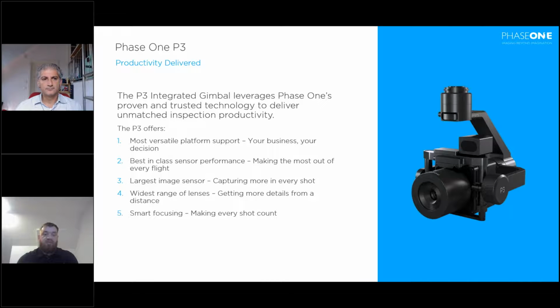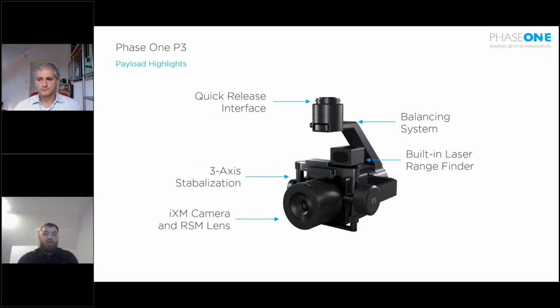It has the largest imaging sensor, so you can capture more in every shot compared to the competition. It has the widest range of lenses, so you can get more details from a larger distance. And of course, one more important feature is the fact that Phase 1 is also offering smart focusing lenses. And in this way, you can make every shot count. What's included in the package?